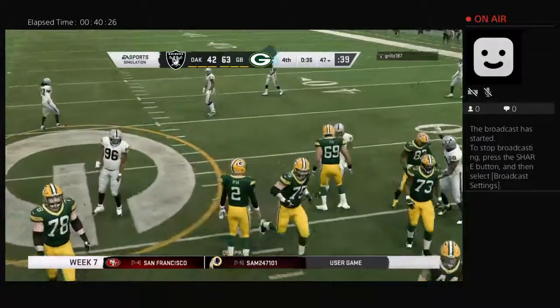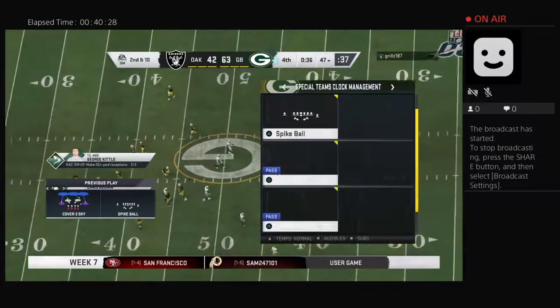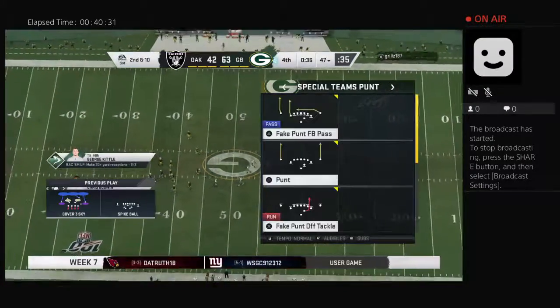Did he just clock that? Looked like he tried to stop the clock, but the clock wasn't even moving.